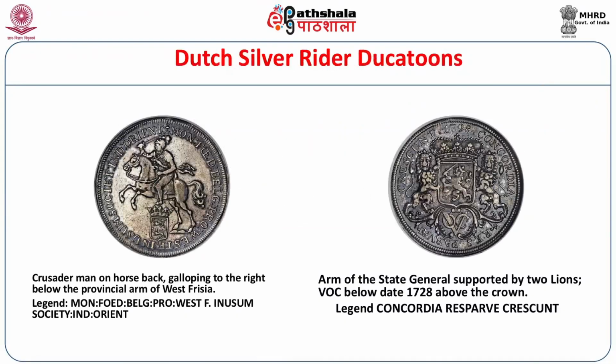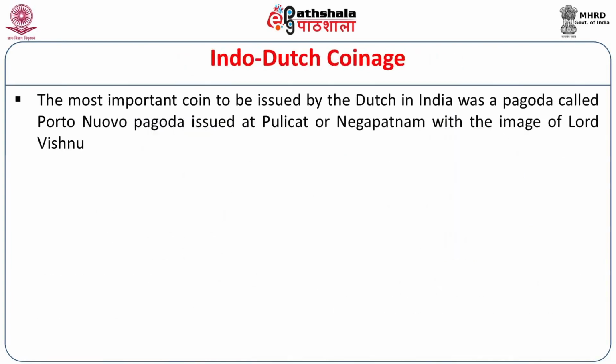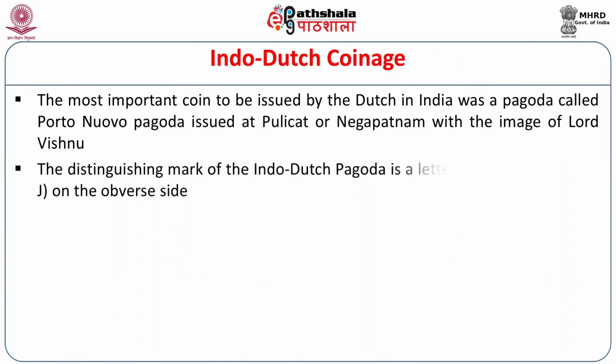The Dutch silver ducatoons were basically issued in Holland itself, but we see the coins of later series issued in India itself. The most important of these is a pagoda known as the Palikat Pagoda. It also goes by the name Porto Novo Pagoda. It was issued with the image of Lord Vishnu, and the distinguishing mark of this coin as compared to the other coins of a similar period is that it has a letter J, often called the lazy J, on the obverse side, whereas the reverse is the same as other coins of South India at this period.